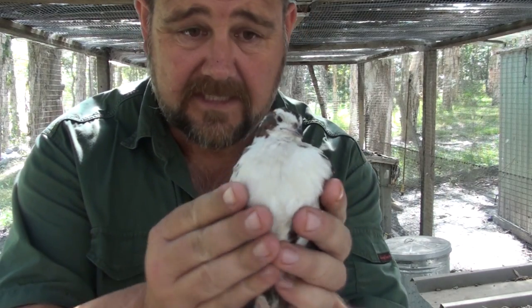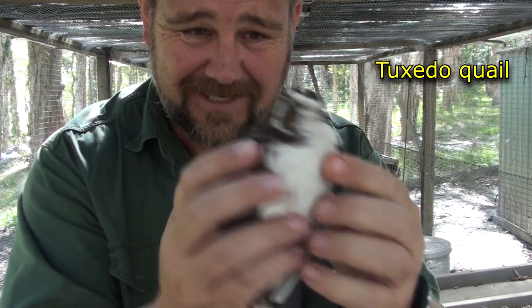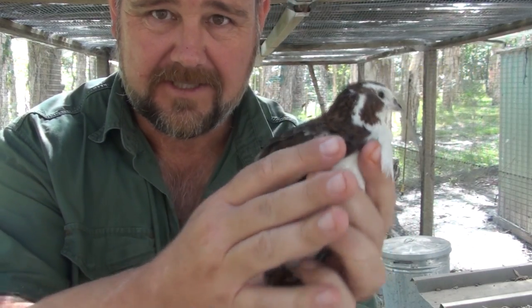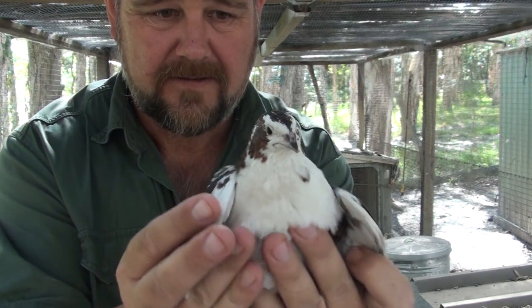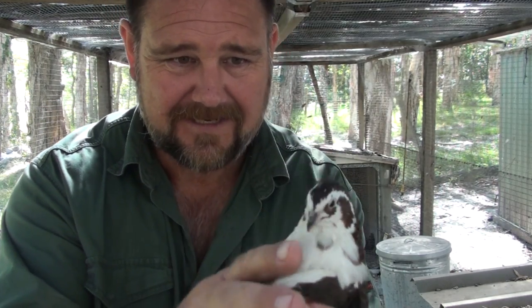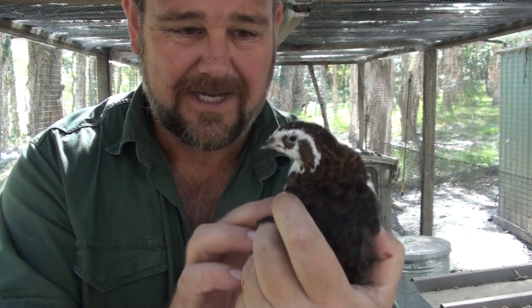This one here is a tuxedo. You see you've got the white at the front and then like a tux. The white at the front and then you've got the darker colours at the back and the sides. But yeah, it looks like it's wearing a tux. Quite a nice, nifty, attractive looking Coturnix quail.